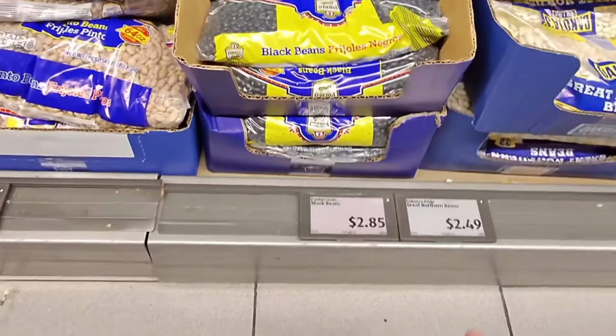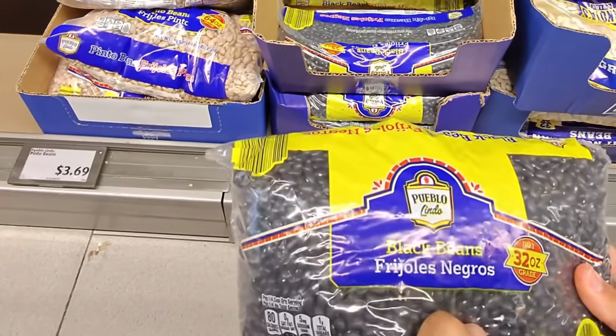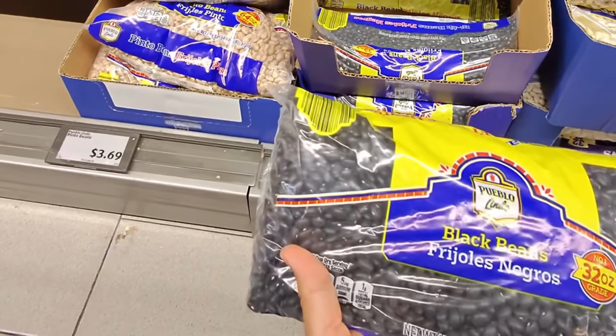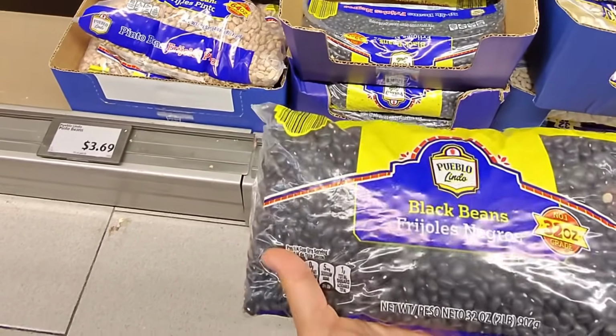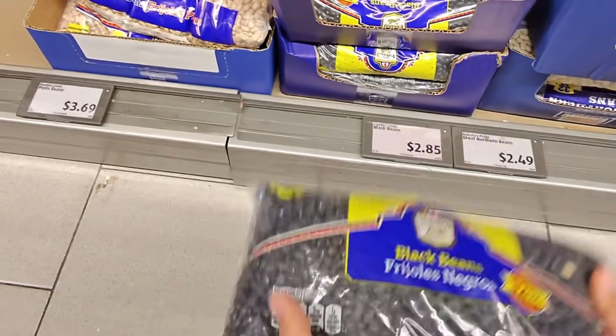Dry black beans are $2.85 for 2 pounds. Normally I would get these or go to the Dollar Tree and get a pound for $1.25, but I have a ton. Actually, you know what? I think I'll go ahead and just get a bag here of this. But normally I would probably just get one from Dollar Tree if I only needed a pound. But that's not bad, $2.85 for 2 pounds.